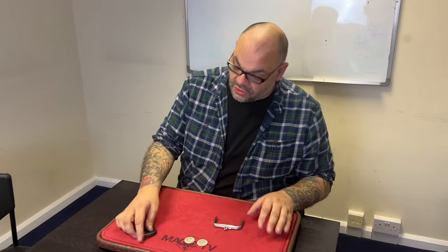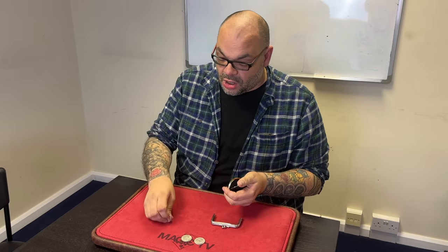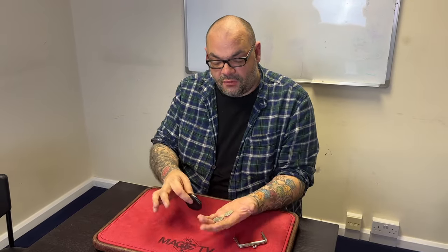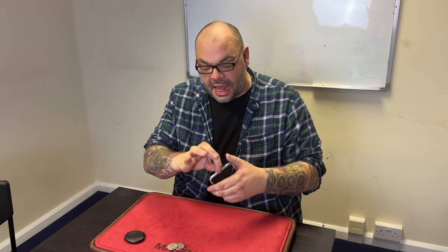Let's do it again. Now, just to show you the situation, we've got two coins left inside there, right? So we have two coins in the purse. I'll put them in there. We have an invisible purse. These two coins have already made the journey, right? So watch carefully. You know what's going to happen.